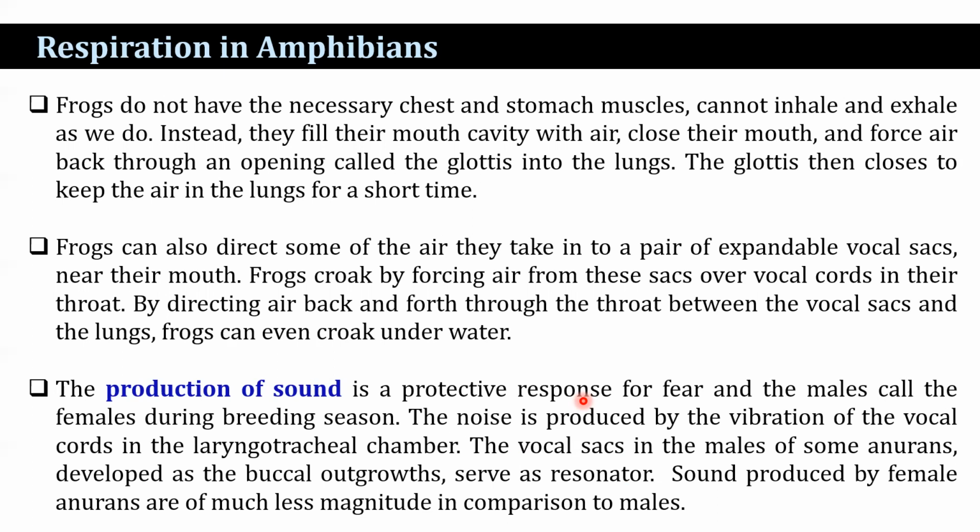The vocal sacs in the males of some anurans develop as buccal outgrowths and serve as resonators. Sounds produced by female anurans are of much less magnitude in comparison to the males.